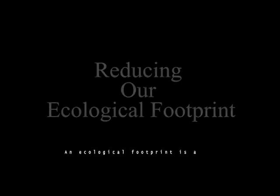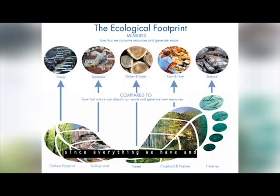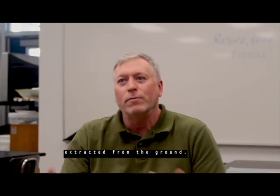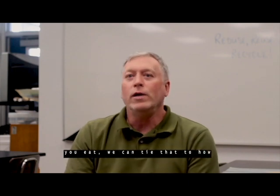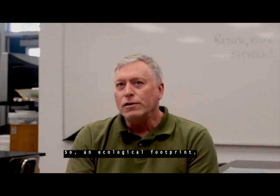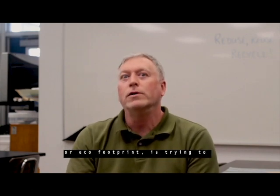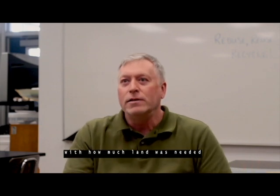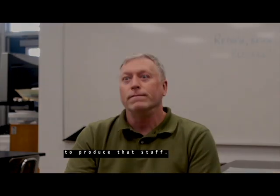An ecological footprint is a concept tying how much food, energy, and material goods we use back to the land, since everything we have and use ultimately comes from the land. If it's energy, like coal or oil, that has to be located and extracted from the ground. If it's food that you eat, we can tie that to how many acres of food must be harvested. So an ecological footprint, or eco-footprint, is trying to equate how much stuff people use with how much land was needed to produce that stuff.